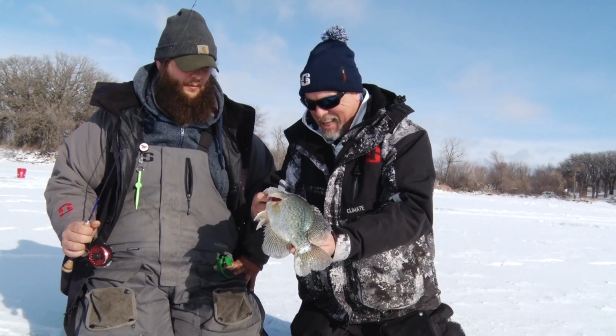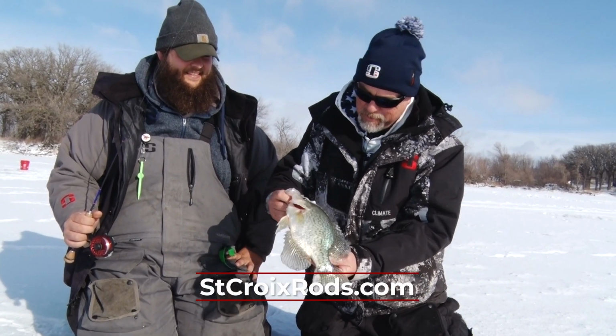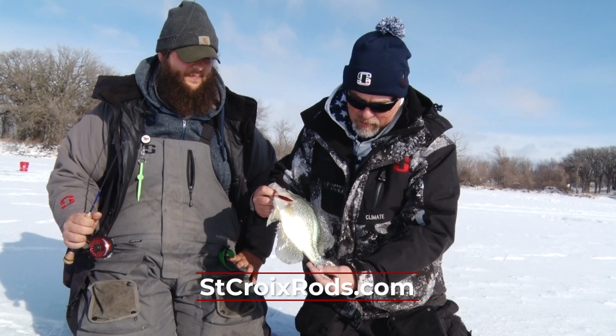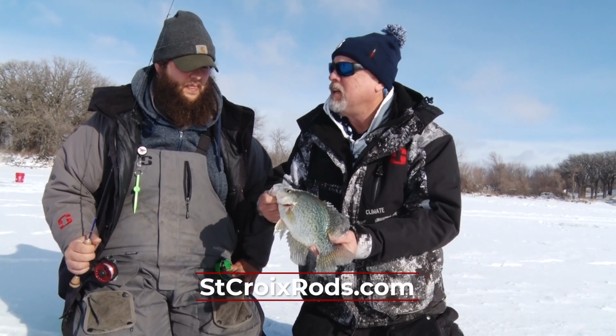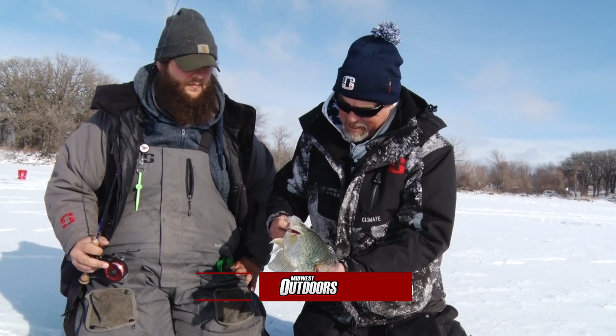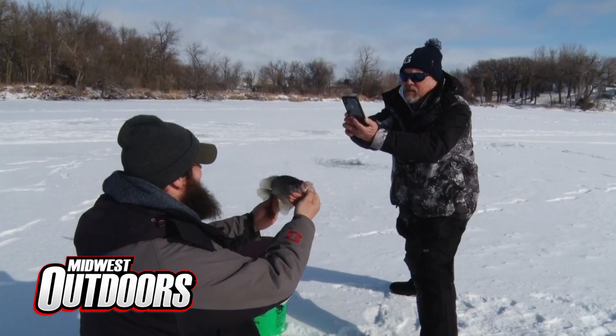It's a nice fish. Been waiting for them all day. I know. You look hard for them and finally maybe stumble onto them, but we were out here. It was pretty slow the first hour this morning, struggling to find fish. Then we finally found some yellows, and we were looking for the big crappies all along, and maybe we found them.